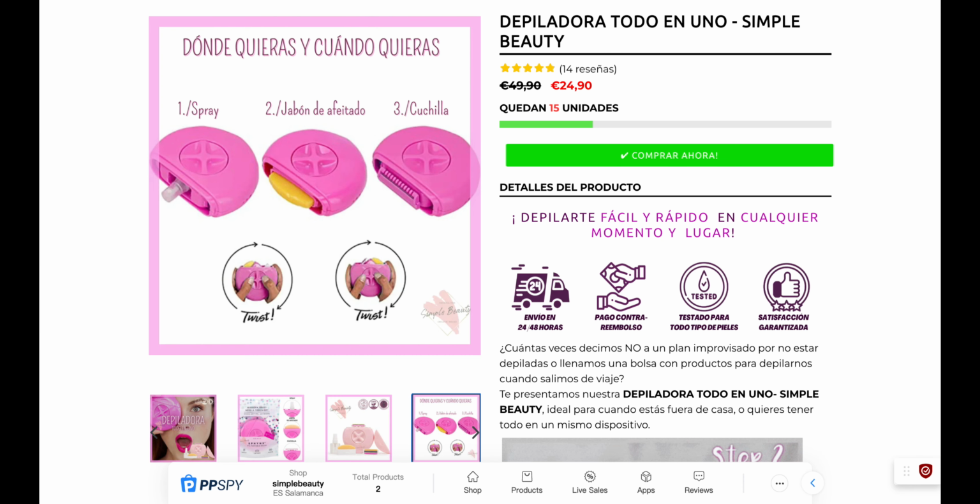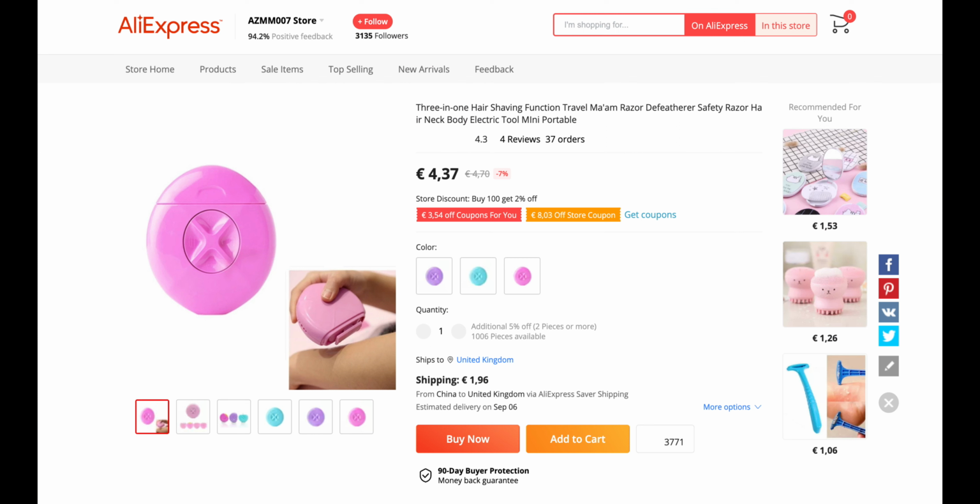The suggested selling price is €24.9, with the product costing on AliExpress €4.37, which would leave you with a great profit.